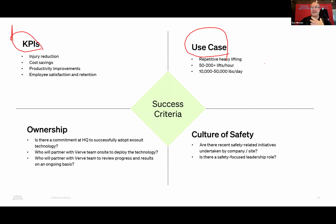Does it make sense to deploy this? But then there are 2 other factors that are really site specific. One is, at the company, is there a culture of safety? What we've seen is, even if you have the use case, even if you have metrics, this is change management. And so this or any other technology is not going to be successfully adopted if there's not a culture of safety.